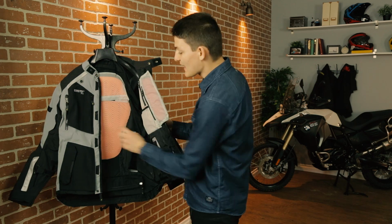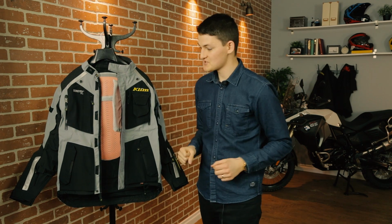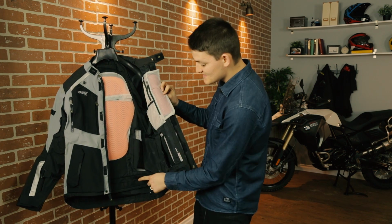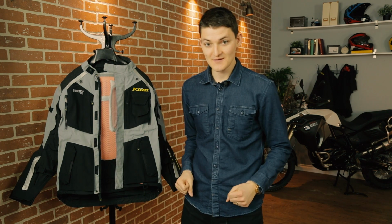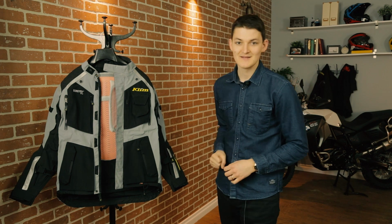CE Level 2 back pad, double thick elbow and shoulder protectors that'll also clear CE Level 2 on a chilly day, and this time I get some chest armor as well. Also, the pant zipper has been standardized to 40 centimeters since the last iteration, so more people will be able to experience the safety benefit of attachment, and of course there's enough 3M industrial Scotchlite to blind the sun.